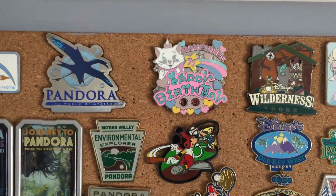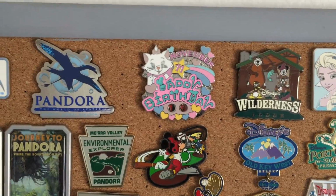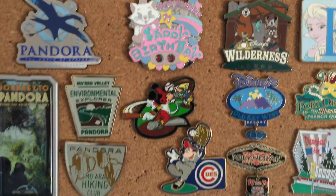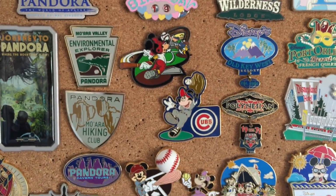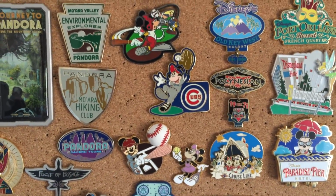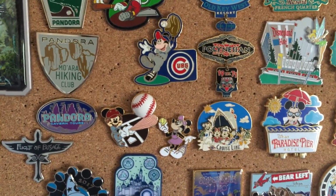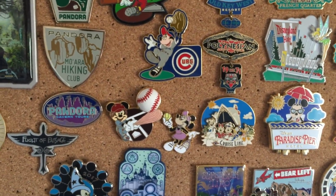Just a few other personal pins. This is a November Marie Happy Birthday pin, since again my birthday is in November. And then I have some Mickey baseball pins. I have Mickey as a Chicago Cubs, since my favorite team is the Chicago Cubs. And I also have a little mini tennis player pin, since I played tennis all throughout high school.